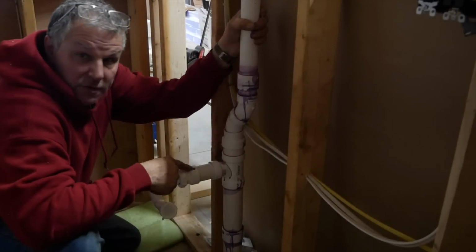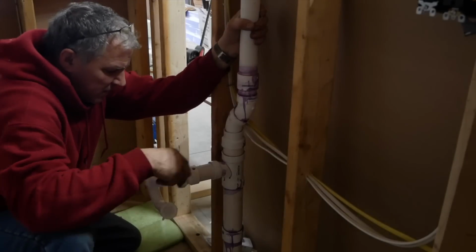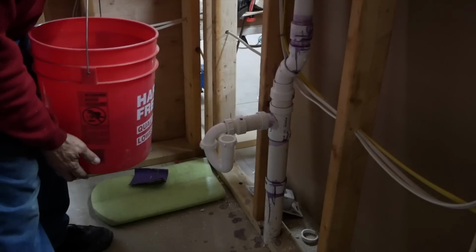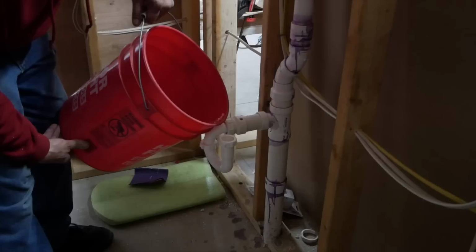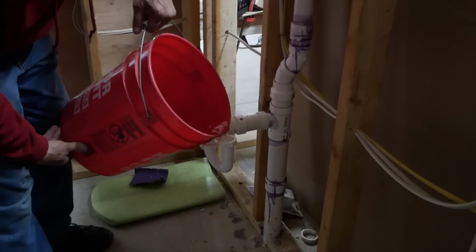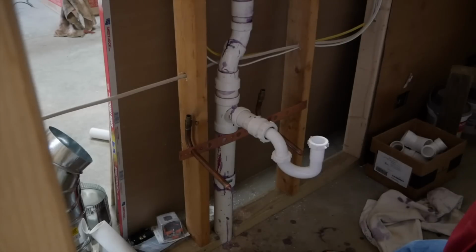Now, the only one I gotta do is this part, but I wanna wait till the sink is in, in case I have to cut this. I'm just gonna try and get a little bit of water in the bottom of this trap, just so the smell doesn't come in the house. I gotta run the PEX up to the top, make all connections up there.